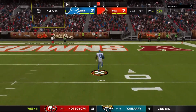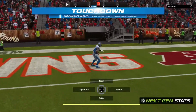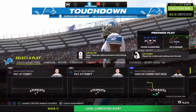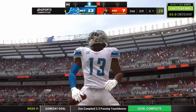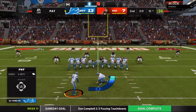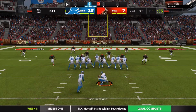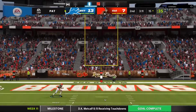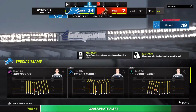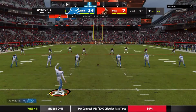Oh, wide open, complete. Touchdown, Detroit. DK Metcalf with touchdown number 8 on the year. And the Lions have taken the lead. Extra point by Seibert, up and good. And that makes the score 14-7.